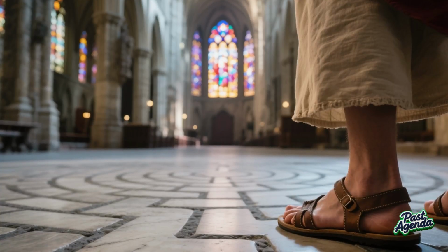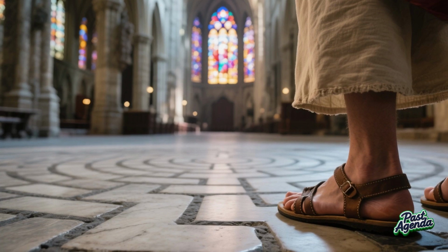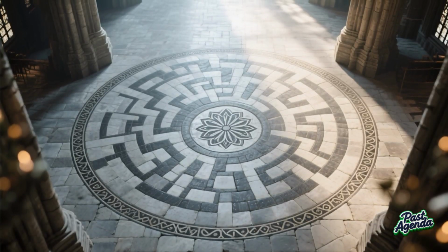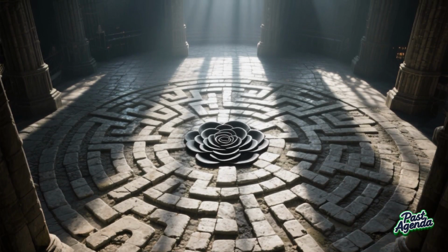While the windows draw our eyes up towards heaven, a powerful symbol on the floor grounds us in a spiritual journey right here on earth: the labyrinth. Inlaid in the stone floor of the nave is a large, circular labyrinth. Now, a labyrinth isn't a maze. A maze has dead ends and is designed to confuse you. A labyrinth has a single winding path that leads directly to the center.